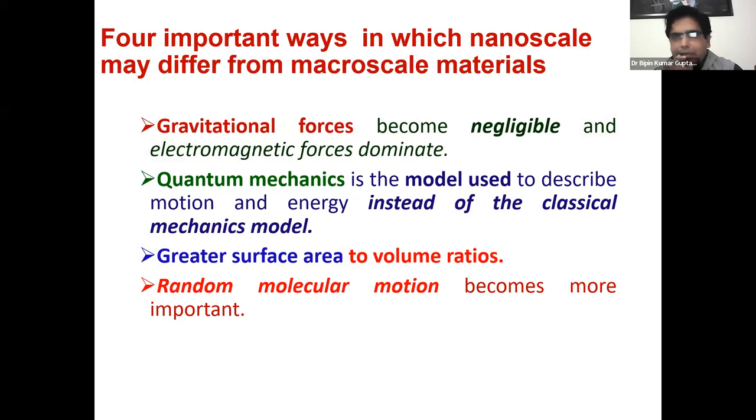There are four parameters by which you will realize how the bulk converts into nano. Even in books they are written directly as the four pillars, but you can understand these four pillars and definitely realize. When you talk about nano, gravitational force becomes negligible because the surface atoms are higher than in any kind of volume, and electromagnetic forces dominate.